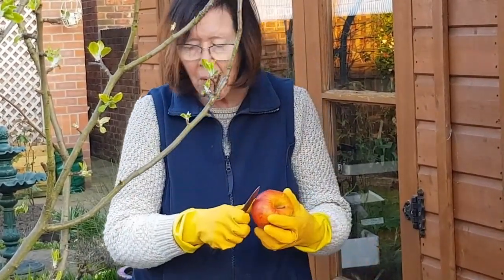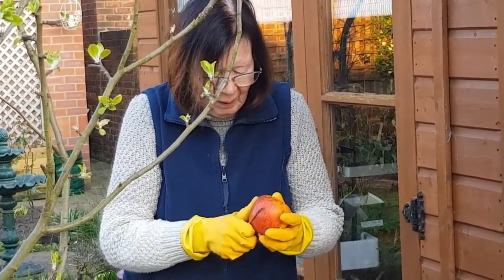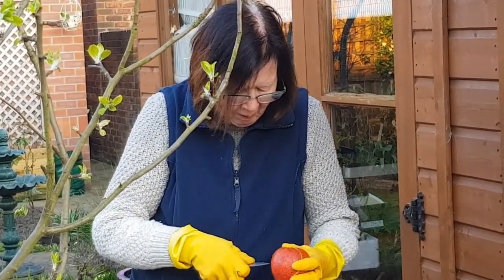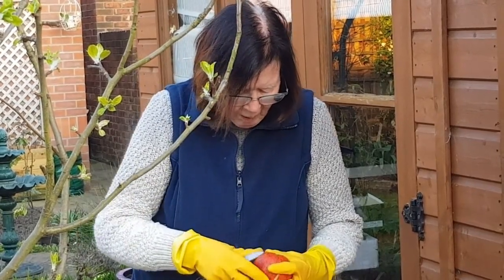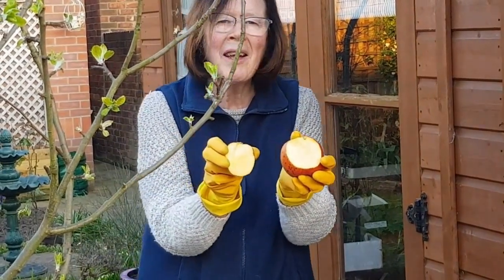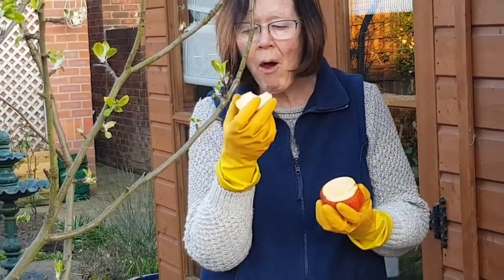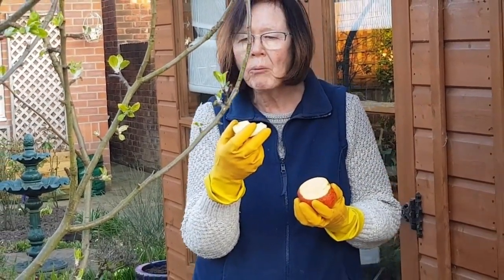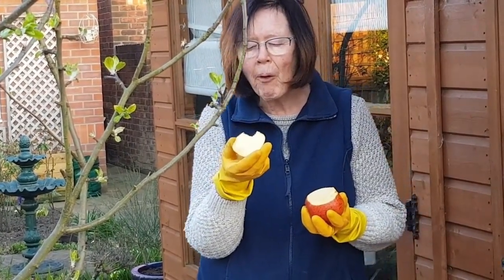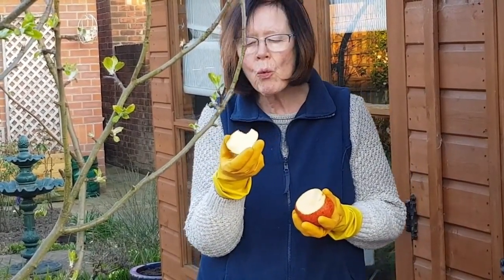I'll put a slice from Red Stripe. There we are. Look at the nice colour inside. Oh, well. Nice golden colour. Lots of taste in that one, yeah. Very nice. A sort of perfumed taste, this one.